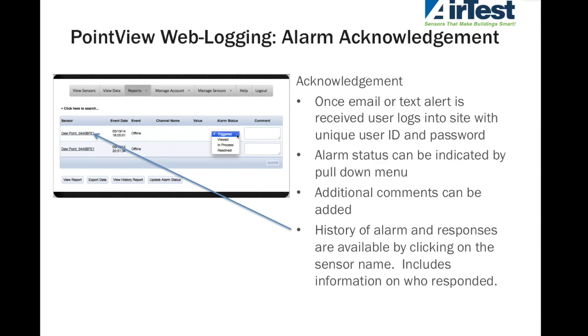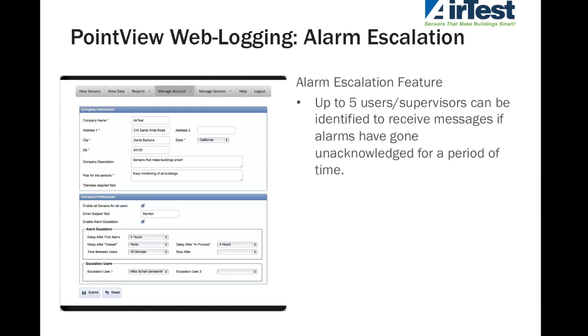If you want to see a history of all the alarms and responses, they are available by clicking on the actual sensor, underlined itself there. That's possible from many points throughout this program.